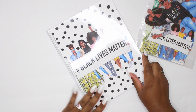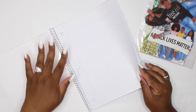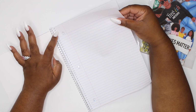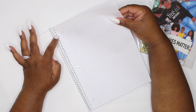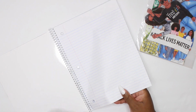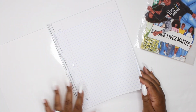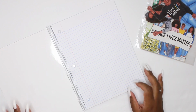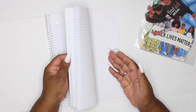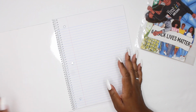So again, you get the white coils, and then you open it up, and then you have this gorgeous notebook paper in here. And what I like about this is that it's perforated, so you can just tear a piece out and not have to worry about these pieces down here. I absolutely love it, and it does look like it is college rule, because that is my favorite paper to use when I'm using notebook paper. And yeah, I'm not sure how many sheets come in here. Once I find out how many sheets come in the notebook, I will put it down below.